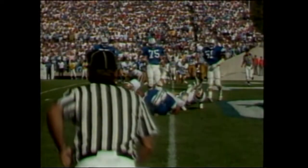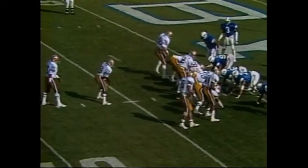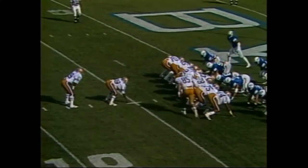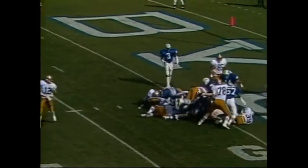2nd and goal on the 1-yard line. This is where the defense comes alive, right down here. Fans really getting behind the D here. Have a lot of the 2nd unit in there. They've done a good job. They try to dive nice at the play.